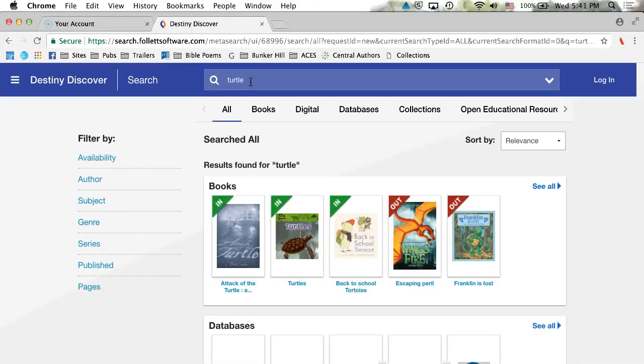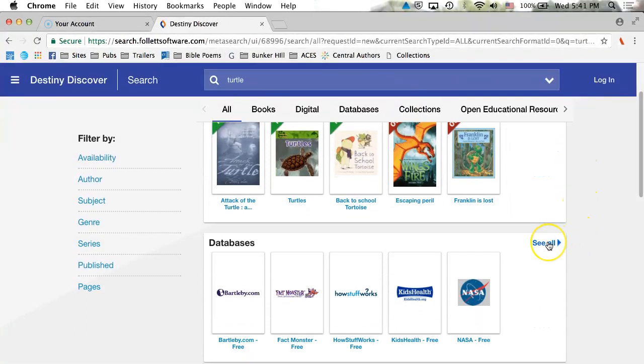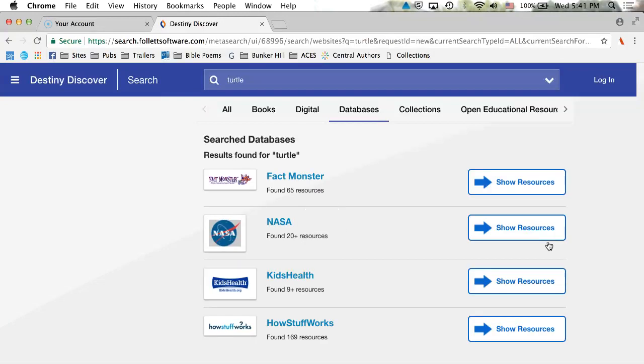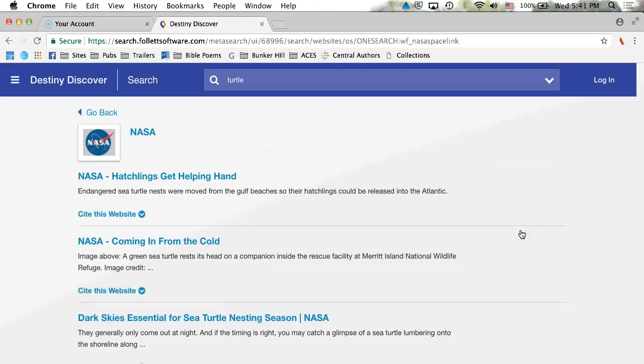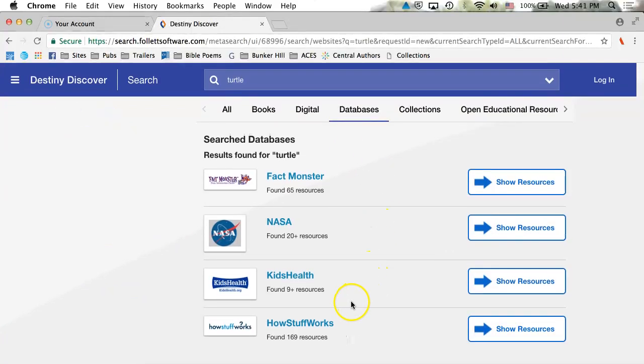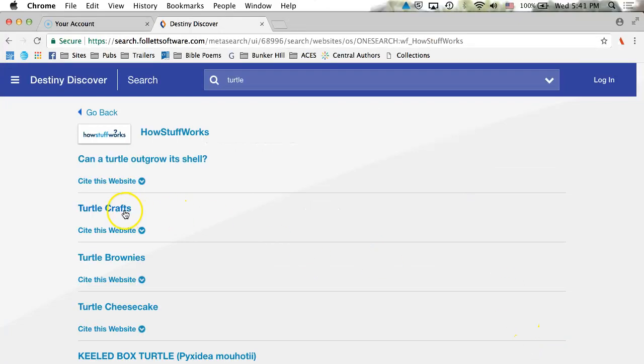And it will show you what we have in the library, but it will also show you some databases that are reliable and accurate and safe for your students. So, for instance, if I wanted to look at NASA's resources, I can read about how endangered sea turtle nests were moved from the Gulf beaches so their hatchlings could be released into the Atlantic. Or maybe I want something simpler, like a turtle craft.